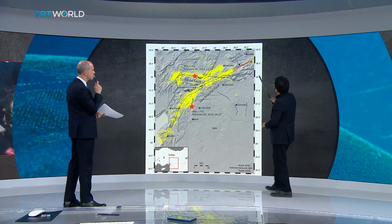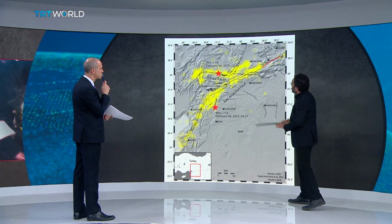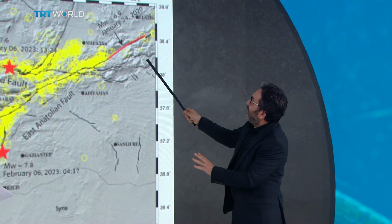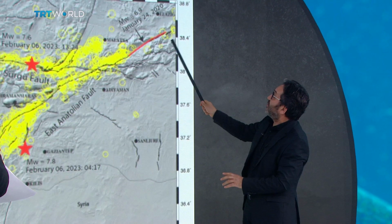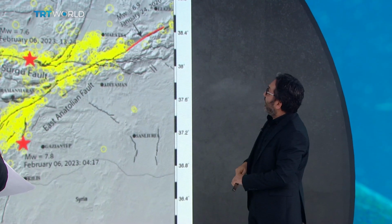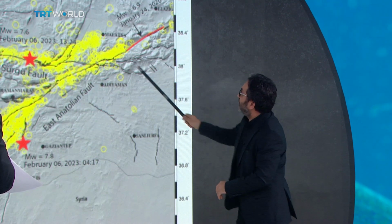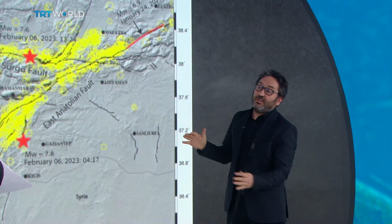Yes, 3 years ago, it's the Elazığ earthquake of 2020, magnitude 6.9. So basically, this one, the first one, is the continuation of this rupture. There was like a 3-year delay. So especially after this earthquake here, all the attention was drawn to this area, in fact.